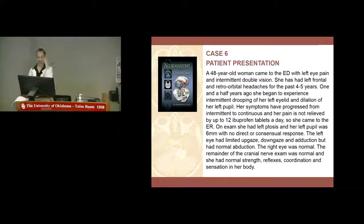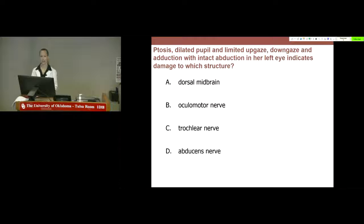On exam, she had left ptosis. Her left pupil was 6 millimeters with no direct or consensual response, so non-responsive pupil. The left eye had limited up gaze, down gaze, and adduction, but had normal abduction. So what is okay on that eye? 6 is okay. The right eye was normal. The remainder of the cranial nerve exam was normal, and she had normal strength, reflexes, coordination, and sensation in her body. So, ptosis, dilated pupil, limited up gaze, down gaze, and adduction with intact abduction indicates damage to which structure?